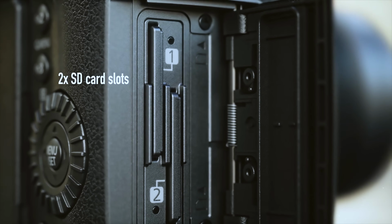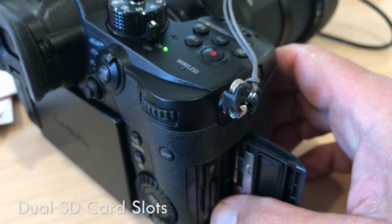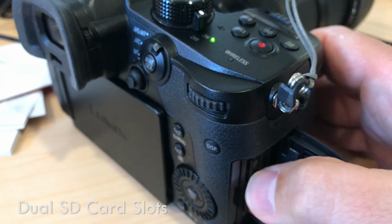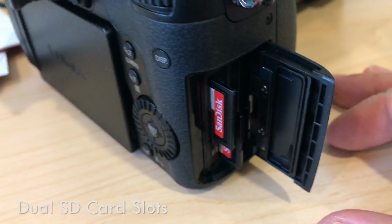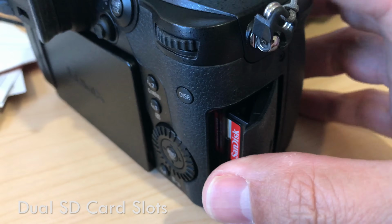The GH5 is the first camera we've owned that records video to dual memory cards, and that's a huge relief. We've had several pro-grade memory cards fail over the years, and if you can't afford to lose an entire shoot, you should record to both cards. If they save us just once, the GH5 could pay for itself.